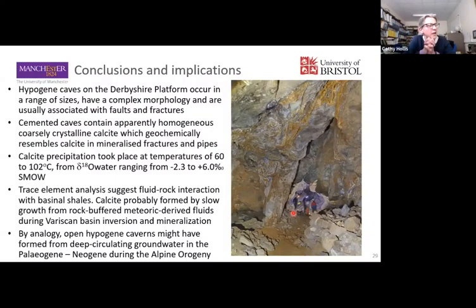And so to finish, the hypogene caves that we found occur in a range of sizes. They have a complex morphology, and they're mostly associated with faults and fractures, maybe not directly, but they're definitely forming in close proximity to some of the major faults. The calcite in the caves where there's only calcite very much resembles the calcite in mineralized fractures and pipes.